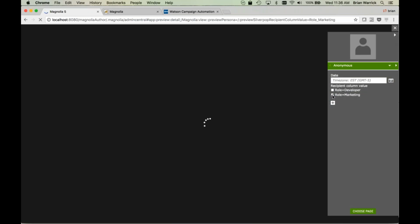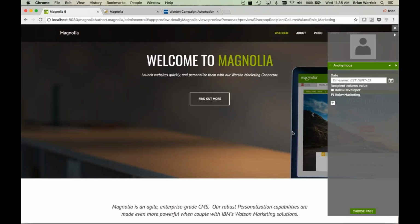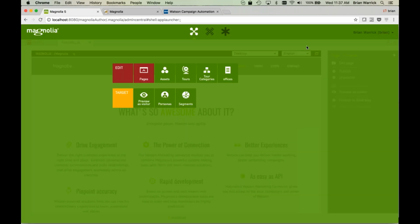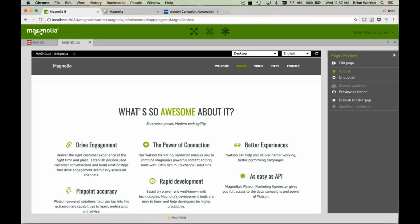So if I change now my role to be one of marketing by selecting this box, the page will refresh, and again, now we can see we've got our welcome marketer message and our three-column layout with no content here in the center column. Again, done on purpose to really make this content stand out. That looks pretty good.